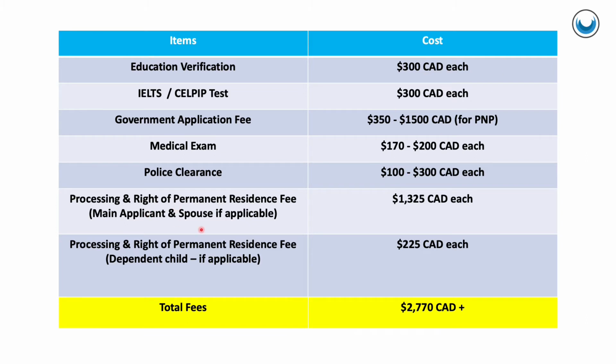The next is the processing and the right of permanent residence fee, which is called the right of PR fee. Now that for the main applicant is $1,325, and for the spouse again it's another $1,325. It's not for the whole family. And if you do have any dependent children, the dependent children will be charged $225 per dependent child.